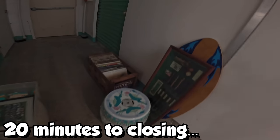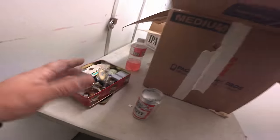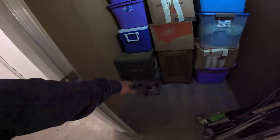But great stuff. I mean, this crate of records is off the hook. And then some of this old stuff, we're finding a lot of good stuff. And look at this, all these boxes in those two trunks. I'm excited.